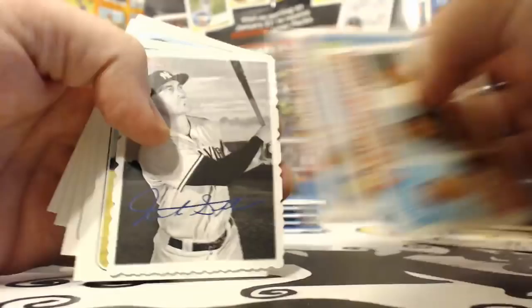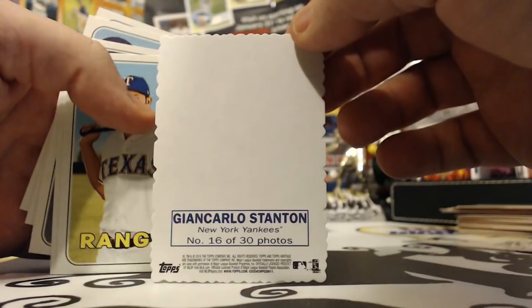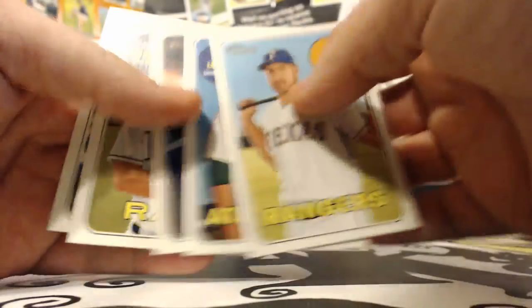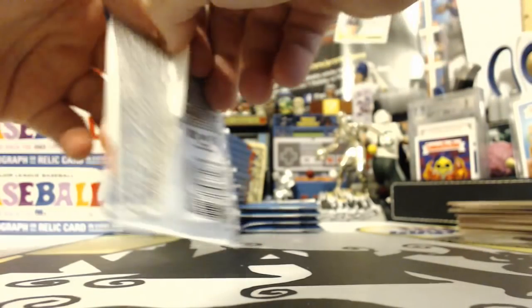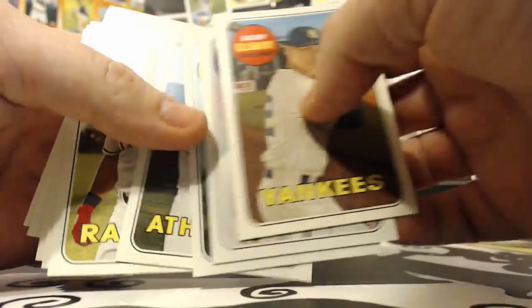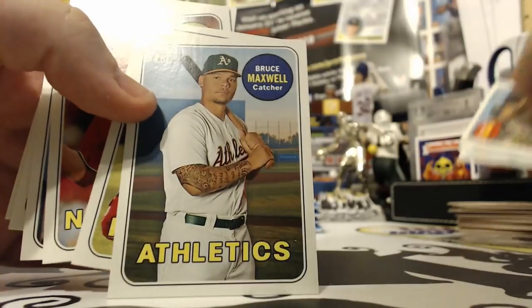All right, Giancarlo Stanton in a Yankee uniform, deckle cut. And see, the back's pretty plain. Oh, they had these in Topps Archives. That's what I remember. Forgot what year, maybe 2016 Archives. Archives will have four or five different years incorporated in the product. Heritage is cool because it's a whole remake of one style. And 69 is a big year. All right, let's see. Okay, Bruce Maxwell, short print, Athletics.